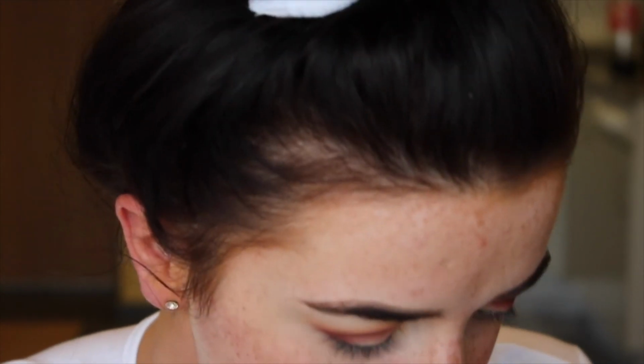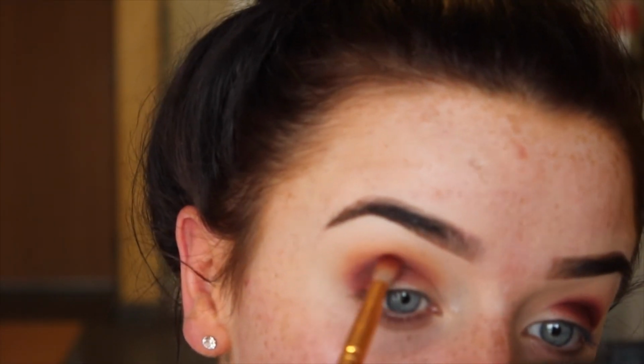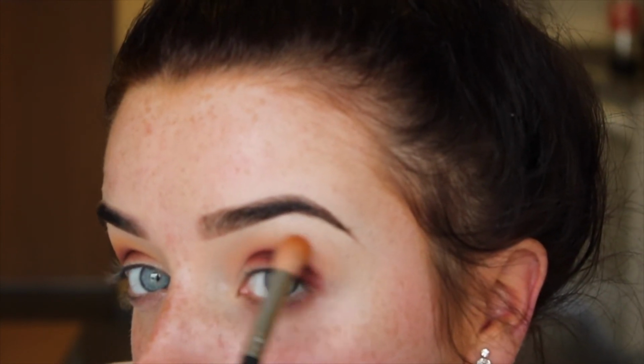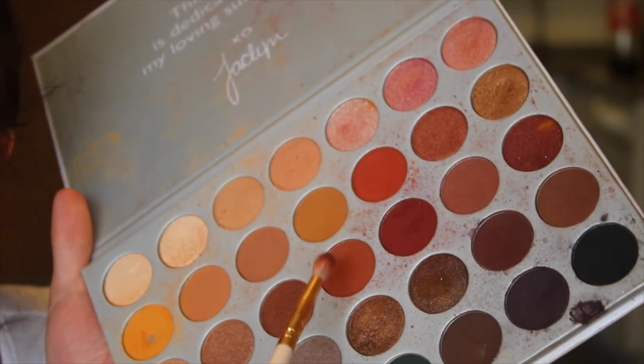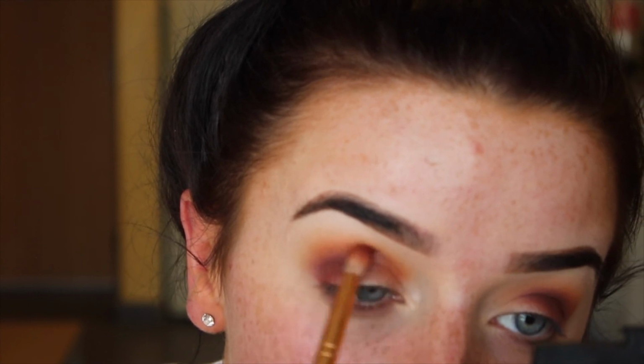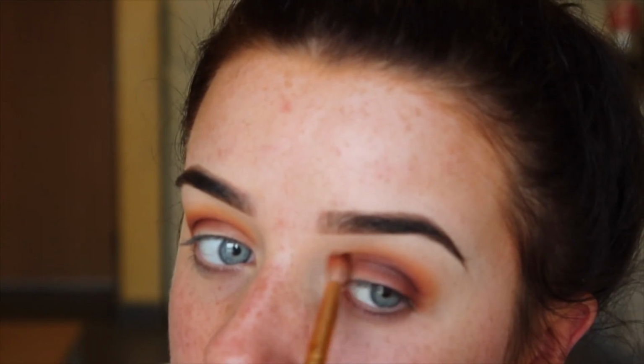So next I'm going to go in with that other brush that I used for the dark colour. I'm just going to buff them two together. In with the other brush and do the other eye. For some reason it never sticks there. Really weird. I'm going to go in with this darker orange shade, which is this one right here. I'm just going to put that in the crease again, just to try and blend the last two shades together, just to add some more definition. Right, I think I'm happy with that.